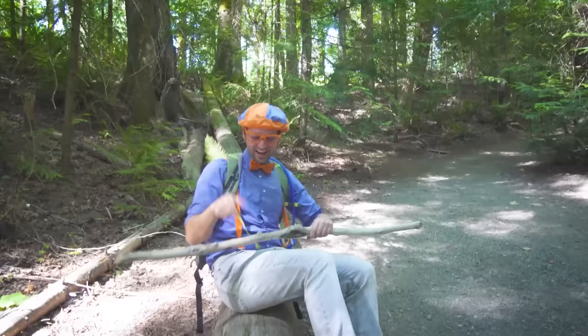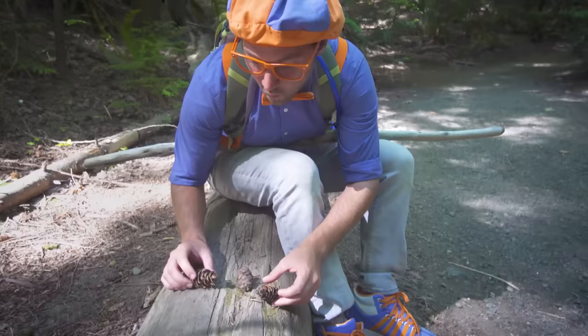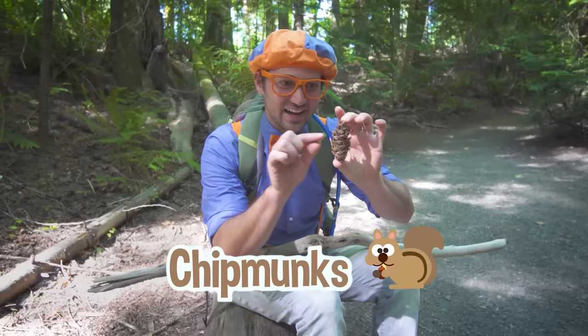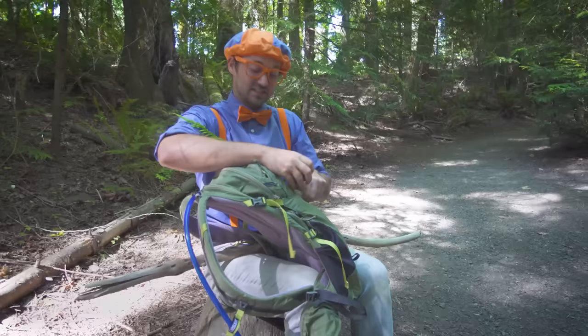Hey! Check it out! Do you see these? These are pine cones. How many pine cones do you see? One, two, three pine cones. Pine cones are so cool looking. Wow. Hey, chipmunks love pine cones because there's little seeds in there that they grab and then they eat. Pine cone seeds. Okay, I'm gonna put this in my bag for later. Yeah, for that special something that I was telling you about. All right, let's continue on.